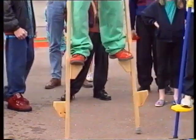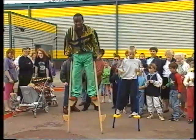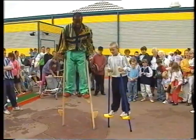Look out, world! Here we come! Yes, we're learning to be very tall clowns on these wibbly wobbly stilts. How are you getting on, Carl? You alright? Hey, you're doing ever so well, matey. It's very difficult to do stuff like this. Oh, boy! Here we go. I'm going to get down.